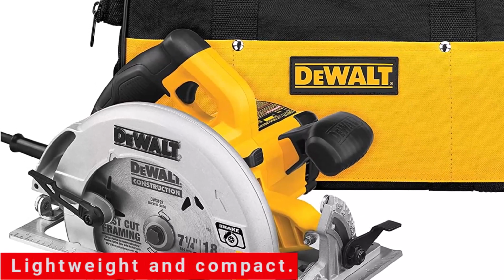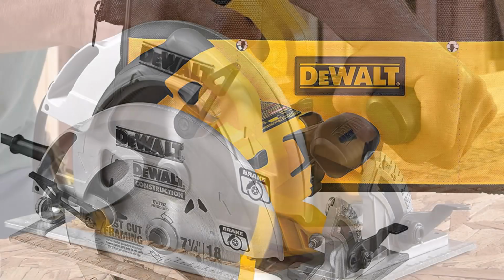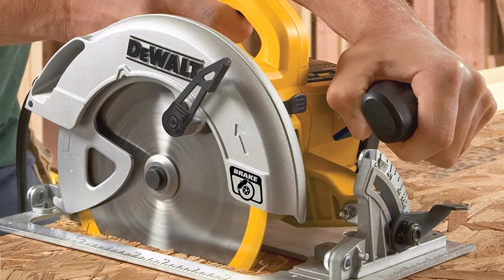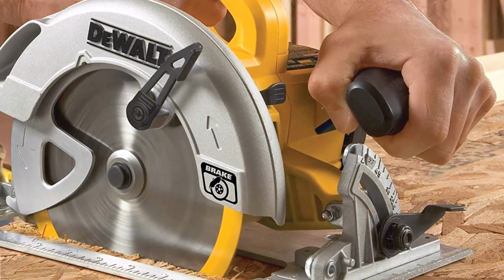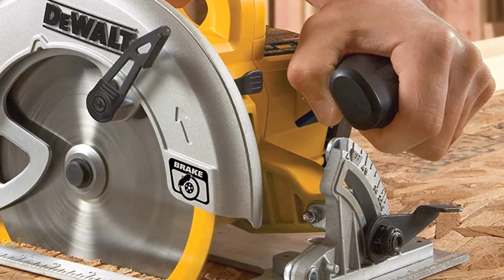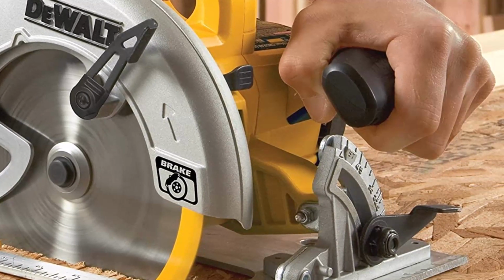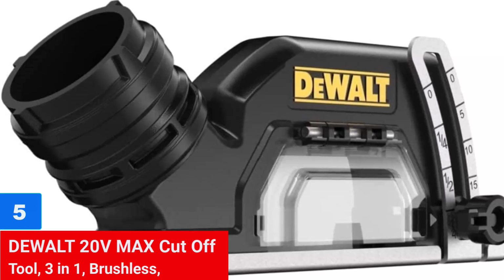Lightweight and compact. The lower guard design improves performance when making bevel cuts and cutting shims, and the integrated dust blower allows the user to clear the line of sight while cutting. The patented tough cord protection system provides 3x durability against cord pullout, making this saw a durable and reliable choice for any job.